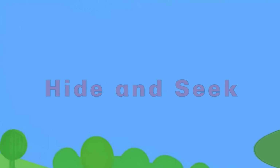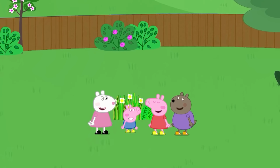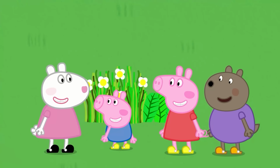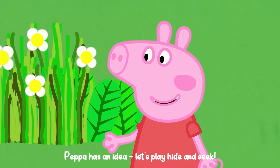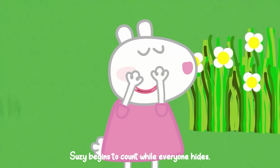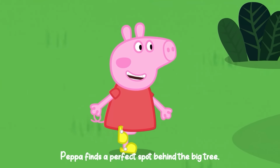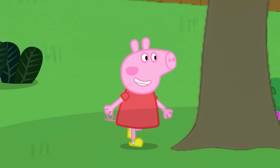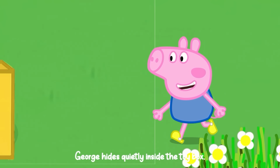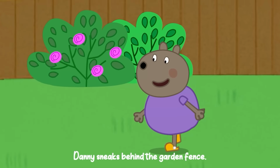Hide and seek. It's a bright and sunny day at the garden. The friends are looking for something fun to play. Peppa has an idea. Let's play hide and seek. Susie begins to count while everyone hides. Peppa finds a perfect spot behind the big tree. George hides quietly inside the toy box. Danny sneaks behind the garden fence.